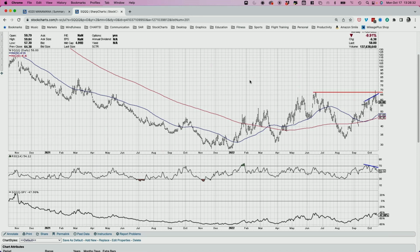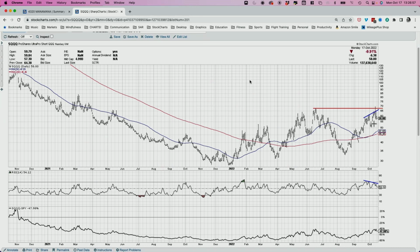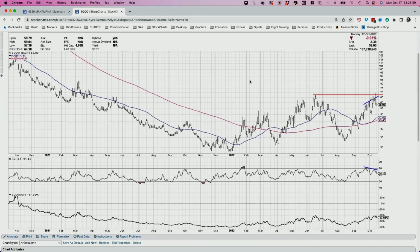And I'm seeing a bearish momentum divergence with higher highs in price and lower peaks in the RSI as it's testing that resistance level. Is this a chart you would want to buy? And if the answer is yes, I would love to buy this chart, then that tells you probably want to be short the Nasdaq because this is the UltraPro Short QQQ. This is the triple short QQQ inverse ETF, right? Triple leveraged inverse ETF.